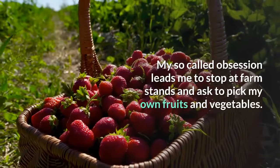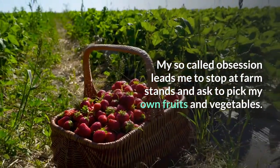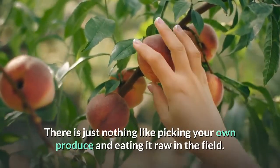My so-called obsession leads me to stop at farm stands and ask to pick my own fruits and vegetables. There is just nothing like picking your own produce and eating it raw in the field.